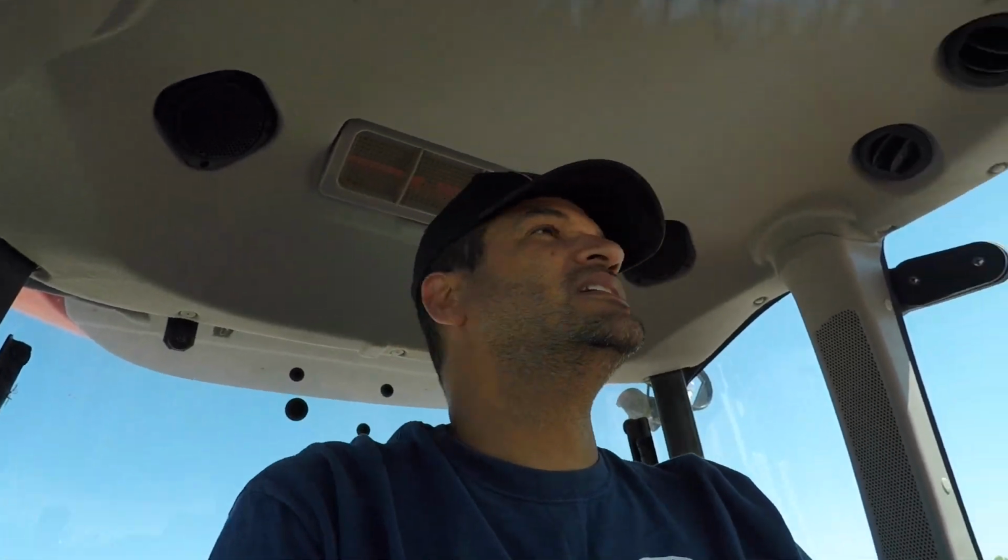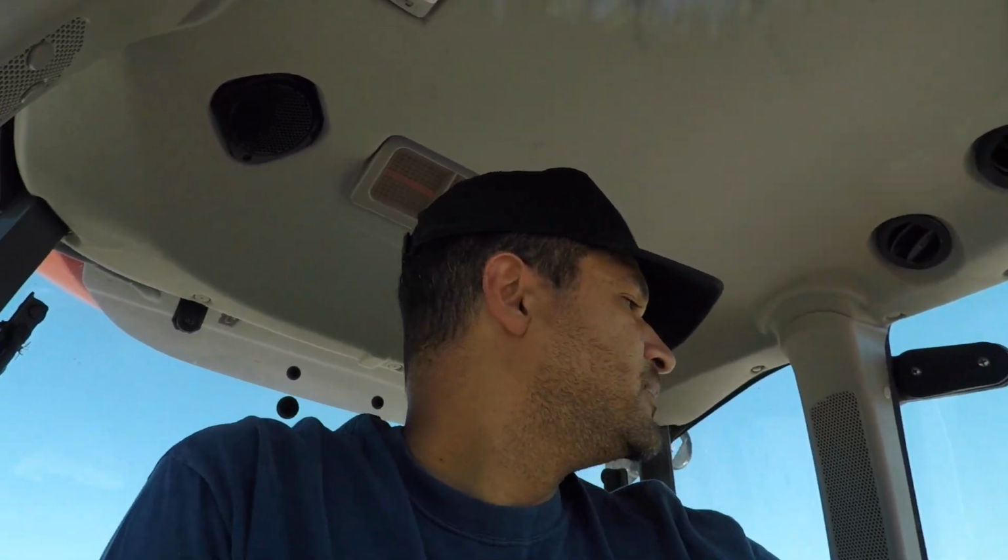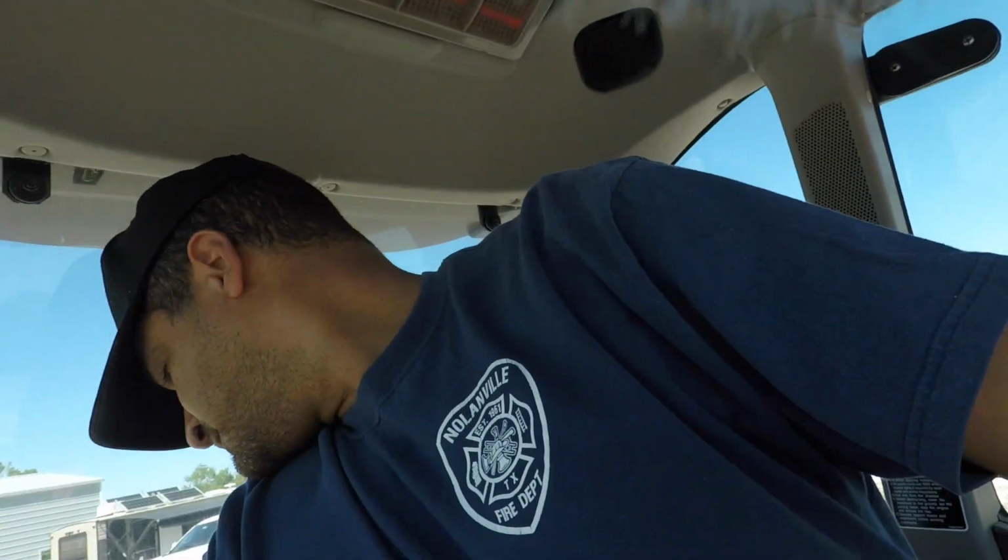I'm thankful I have that little ripper tool in the back because that saves so much time. Without it, it would have taken me forever to dig a trench and put that all in there and then cover it all back up. This is much better to do.